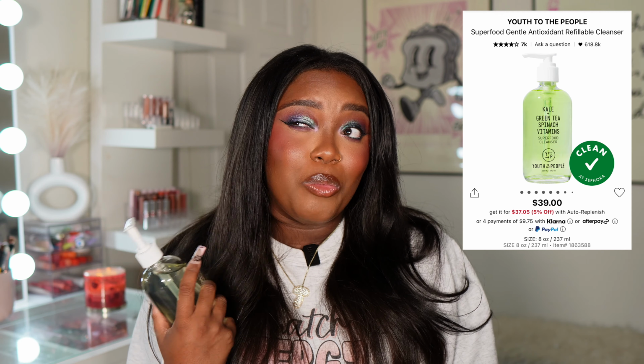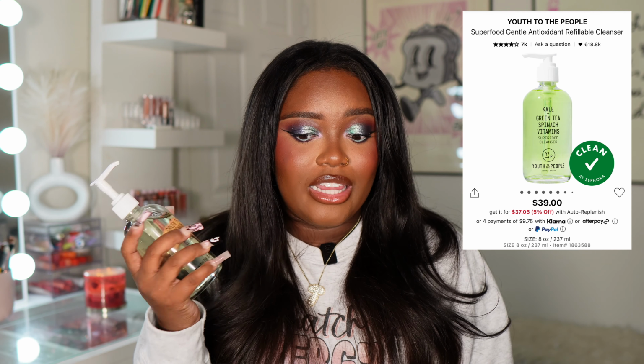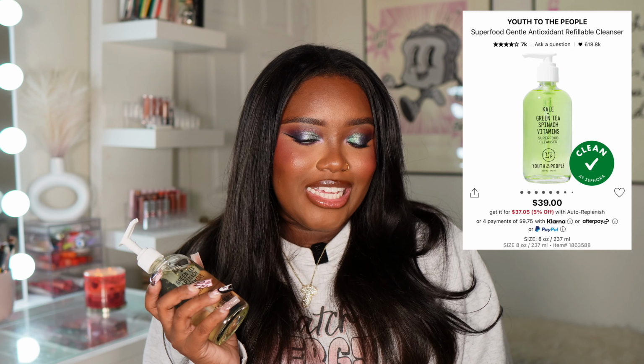And I know I said I wasn't gonna pick up the new cleanser. Since I love this one and I finally was able to try this, I kind of want to try out the new cleanser because it's supposed to help brighten the skin. I don't know. If y'all tried it yet, let me know if it's good.